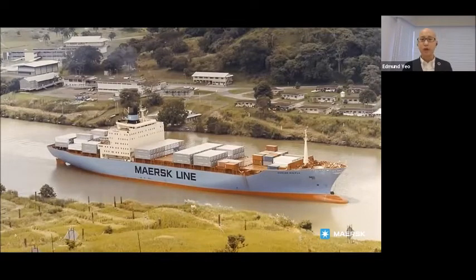It changed the way goods were moved and handled. It changed where we source raw materials and finished goods. And it helped to accelerate globalization. As a global leader in container logistics, Maersk has been at the forefront of innovation over the years. Let me share a couple of them with you today.